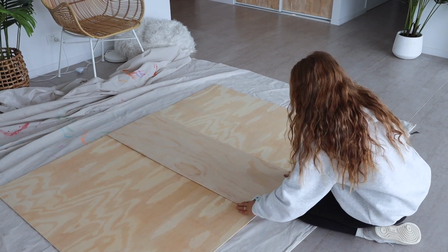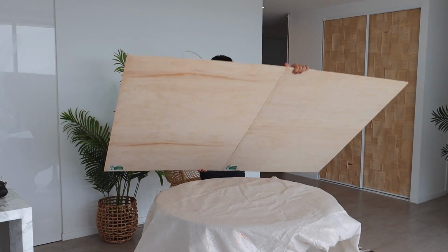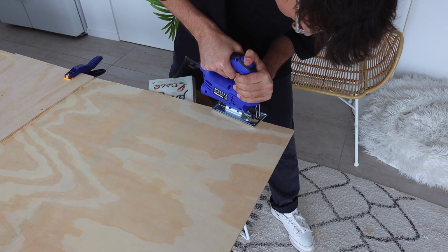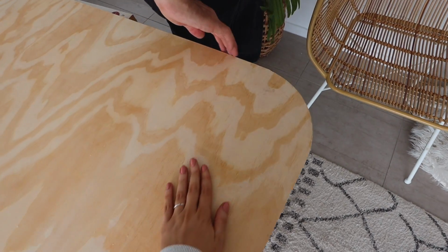So we had the 2 pieces of plyboard, braced them together with a 3rd piece using glue and some screws. You know, we're trying to be extra, so I wanted the edges of the headboard to be rounded, so I used a plate as a guide and then Kane cut them. Well, I'm happy because I feel like that is the hardest part out of the way, and I did not expect to get this far.